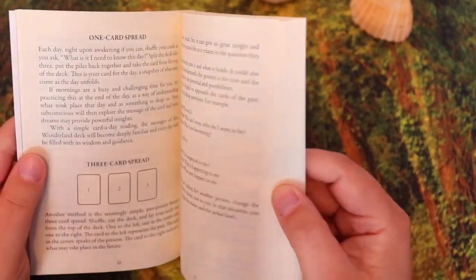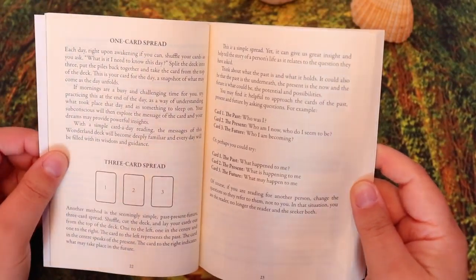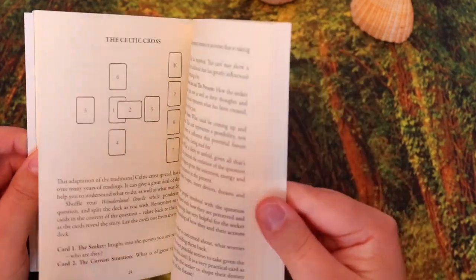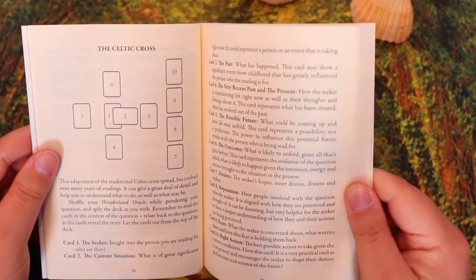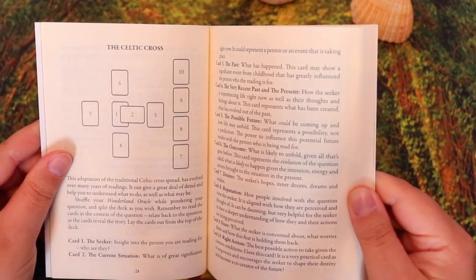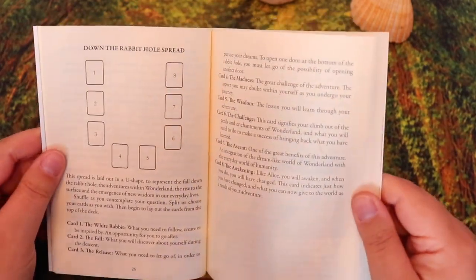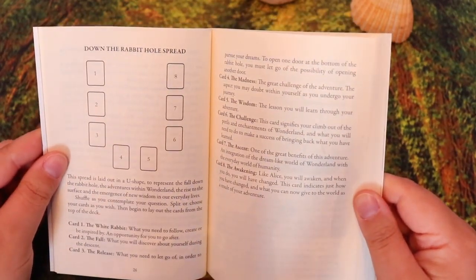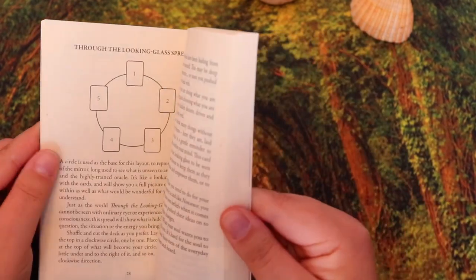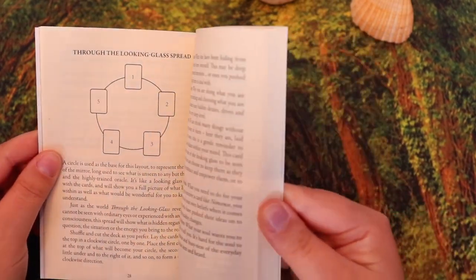So, about how to write your question, and I did complain a little bit last time about the spreads. Here we have again the 1-card spread, the 3-card spread, and the Celtic cross, because it's everywhere. I'm not complaining about the Celtic cross, but you see it just everywhere. But we have 2 new spreads. One is the Down the Rabbit Hole spread, which is interesting, and the Through the Looking Glass spread. Sounds interesting as well.